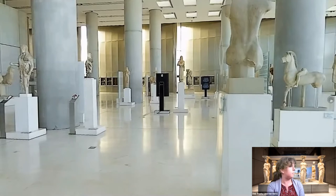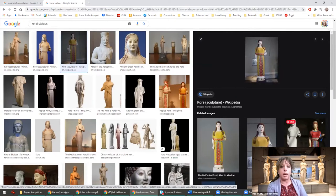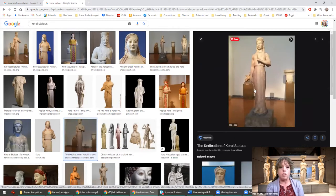As far as the Kore statues, they are much better preserved. And so I'm just going to show you a few. So here are just a few. These are in the National Museum, but you can see reconstructions of the paint and what they would have looked like. So here is an original versus the painted version. This is a mold, but the original of this one is actually in the Acropolis Museum. And you can see, this is the National Museum, you can see the red on these.